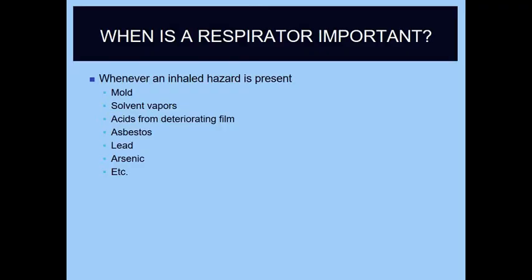So mold, solvent vapors, acids from deteriorating film. You don't want to be breathing in acetic acid for 3 hours. It will burn your lungs. Asbestos, lead, arsenic, you name it. If you don't want to breathe it, the respirator is your friend.